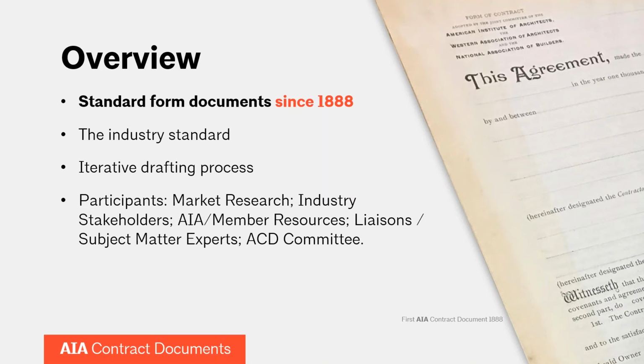And what happens in the background before we get to 2024 is this last bullet point. We are performing market research. We're going out to industry stakeholders. We're reaching out to AIA members and receiving member resources. We're reaching out to liaisons that are not architects, so contractors, owners, developers, insurance professionals, attorneys, anyone who might have a stake in how the risk is apportioned in our documents, subject matter experts, etc.